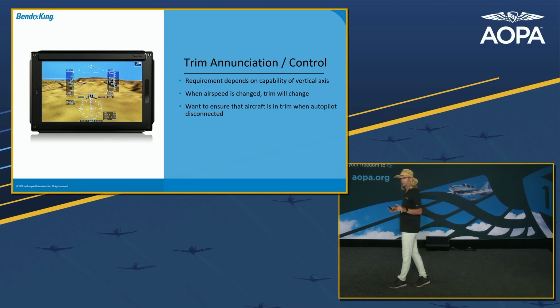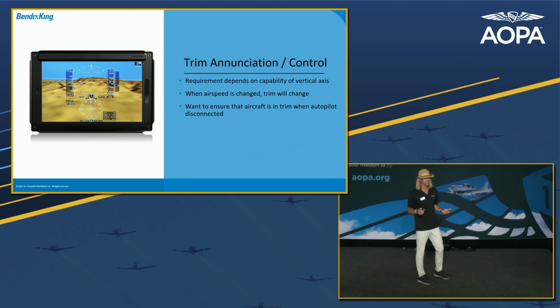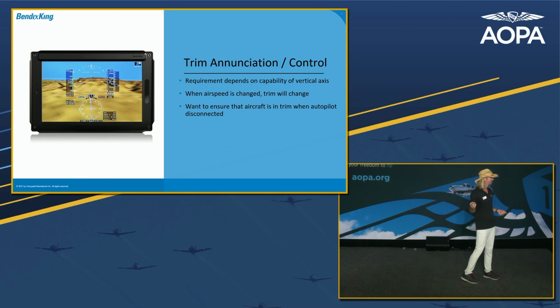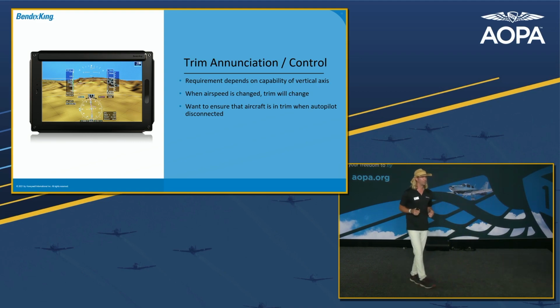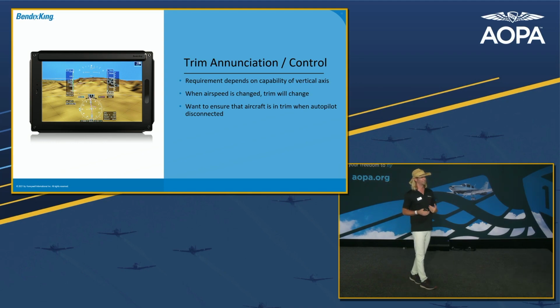Important thing to know about trim is anytime we change airspeed, of course, that's when the autopilot expects you to trim. It doesn't have to be perfect. The autopilot has plenty of torque capability.